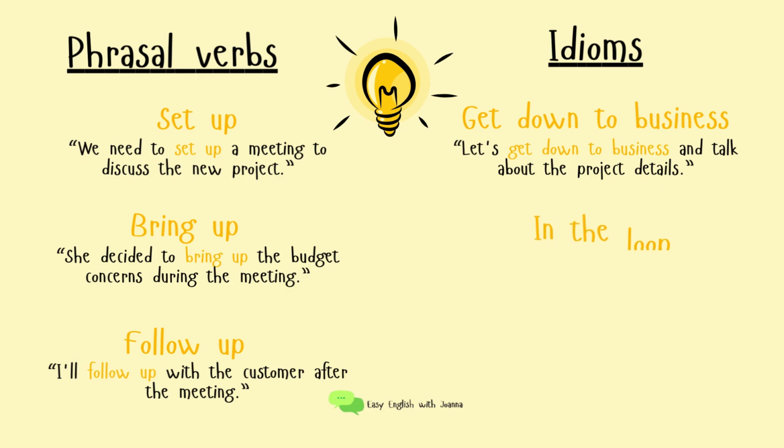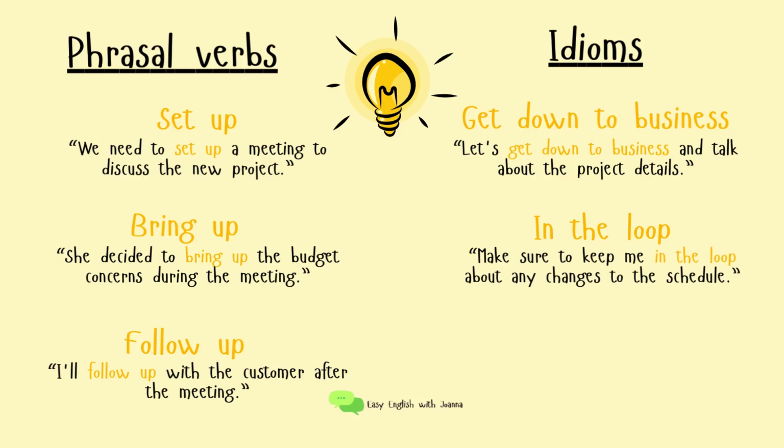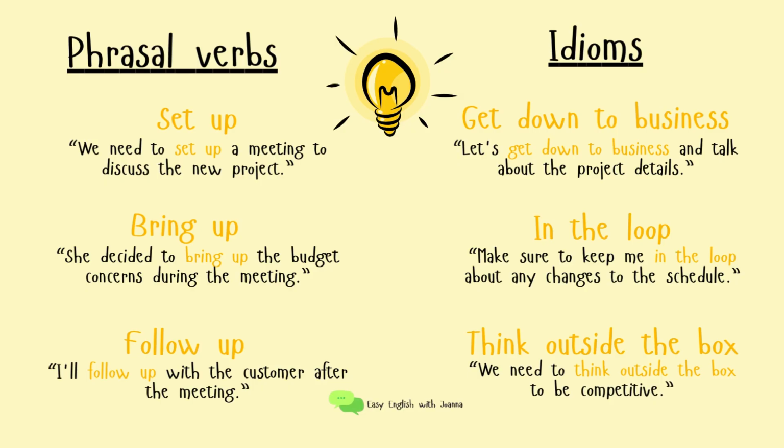Or in the loop, which means being kept informed or updated about a situation or process. Make sure to keep me in the loop about any changes to the schedule. Or think outside the box, which means to think creatively and unconventionally, not limited by traditional or expected ideas. We really need to think outside the box to be competitive.